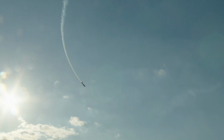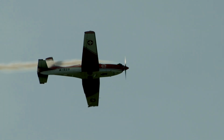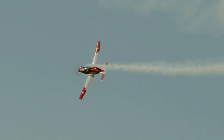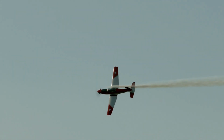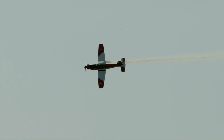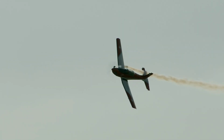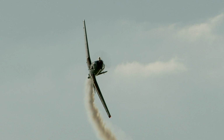A loop here, and this will transition into a loop in the lateral sense, by which of course I mean a minimum radius turn. And then we're going to see, I think, my favourite solo manoeuvre of the display.